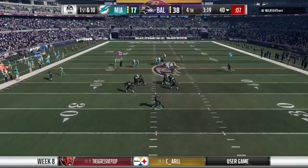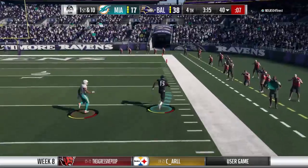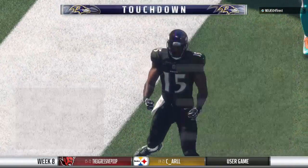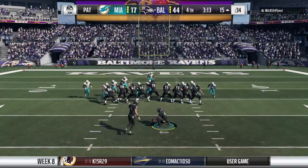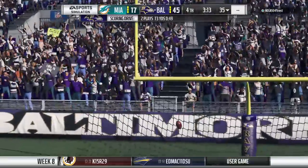They'll look to throw now on first down. Going right side here, and that's complete. And all the way in for a Ravens touchdown. A big play there. His second touchdown on the season. And the Ravens will add on to their lead. And that'll increase their lead to 28.